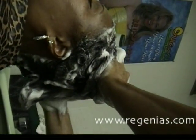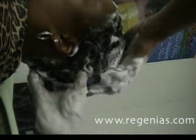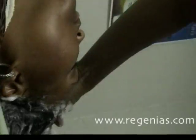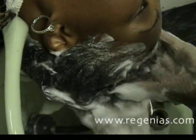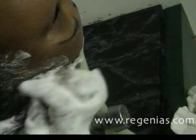Consumer's shampoo versus the professional shampoo, it's kind of watered down and it doesn't have that much conditioner in it, so it has a tendency to leave your hair dry and straw-like. So it's always best, if you can afford it, to use a professional shampoo and conditioner or relaxer.